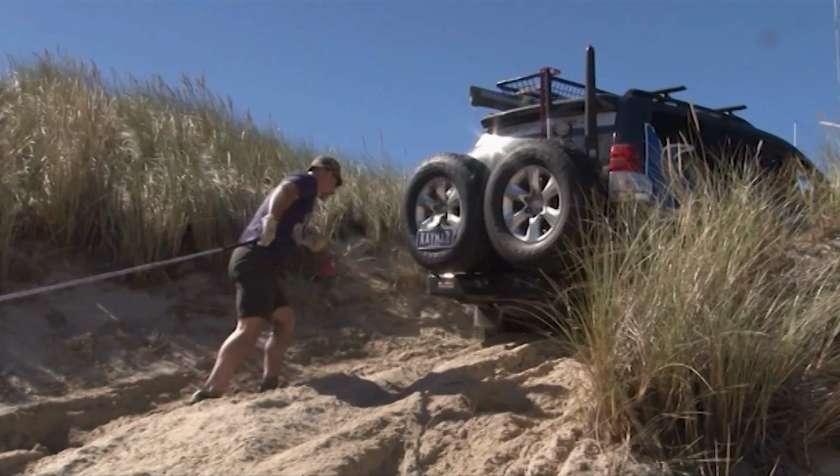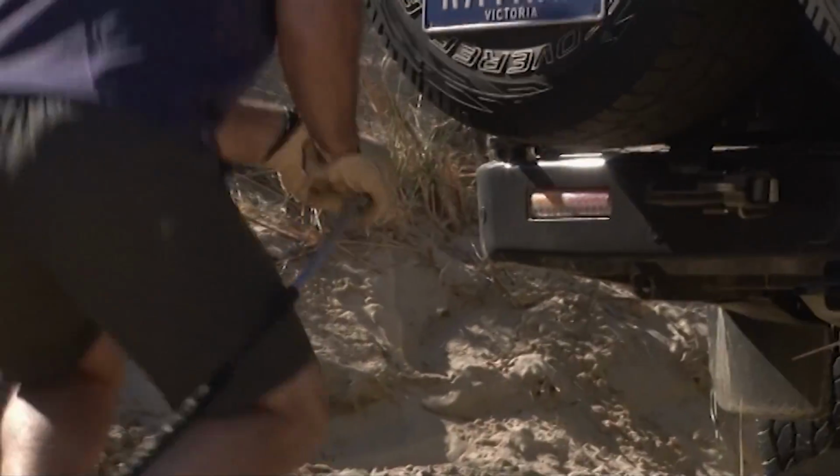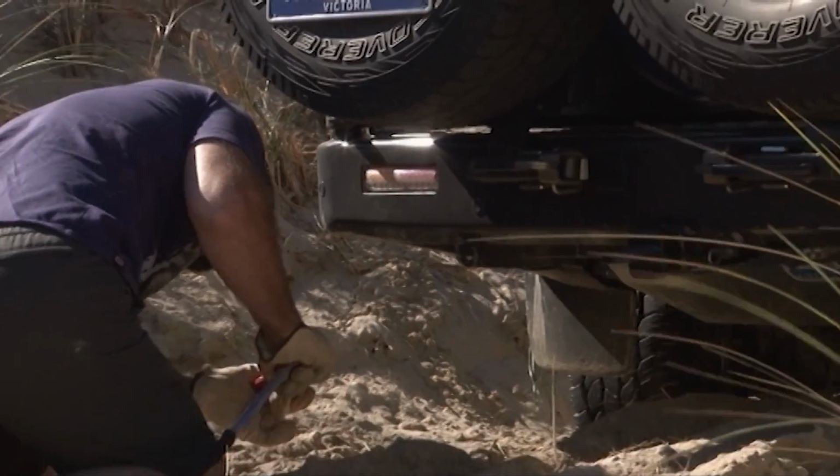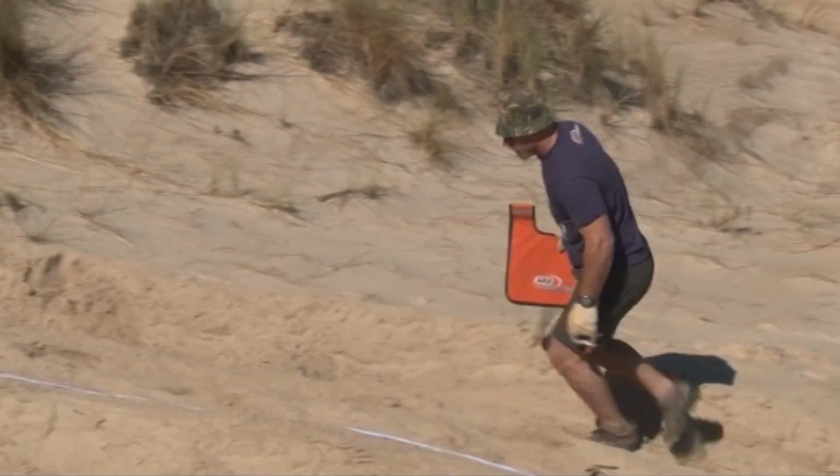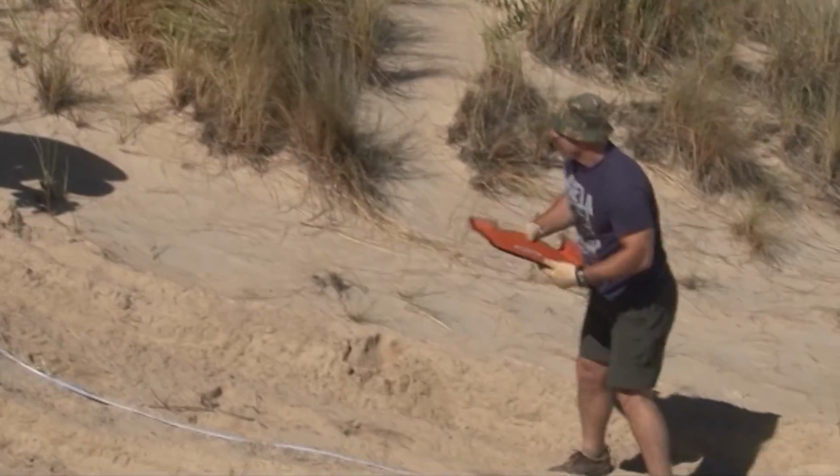Even though we're using synthetic rope, if synthetic rope does happen to snap, it basically drops to the ground with no potential energy. It is of no danger at all to anybody. But it's just a good practice to use a winch damper in any winching situation.